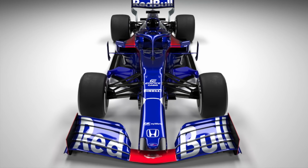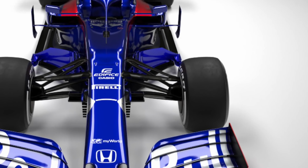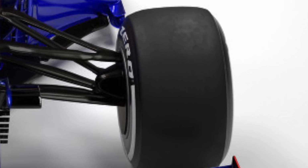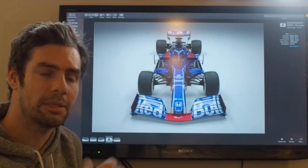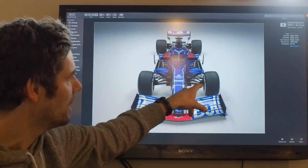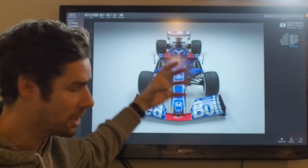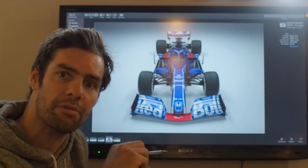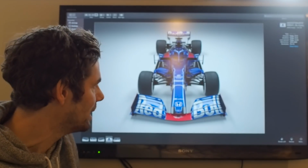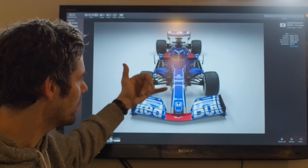Brake ducts, much simpler. On this particular version, we've just got the one scoop here as the rules now prescribe. Fairly large scoop. That scoop will change in size depending on which racetrack they go to and the cooling requirements of those. But now the airflow going into that scoop has to be directed into the brakes themselves. Cannot be channelled out through the hub, the blown axle that we saw on so many cars previously. Another change for 2019.